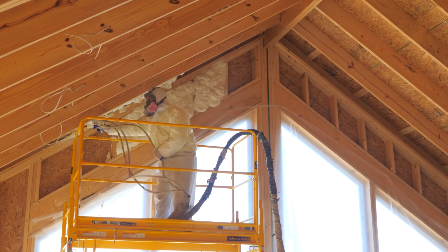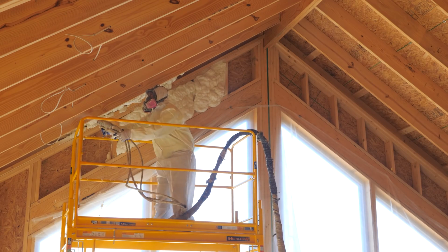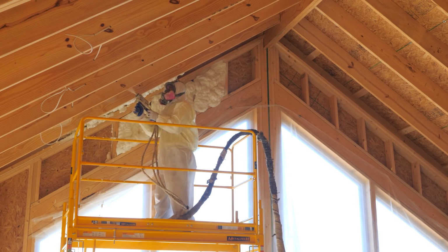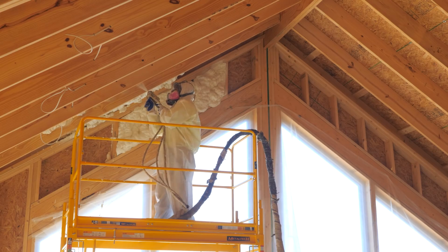Just basically testing to see if the temperature's good, if it's expanding right, if the chemical reaction is working the way it's supposed to. Looks good.